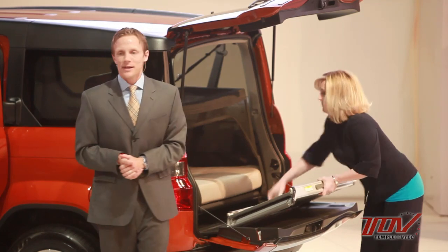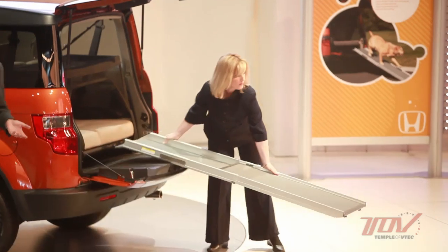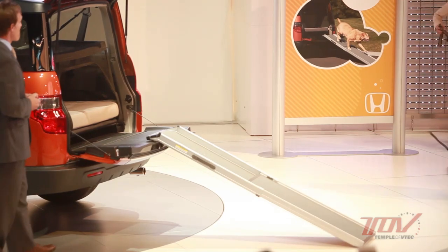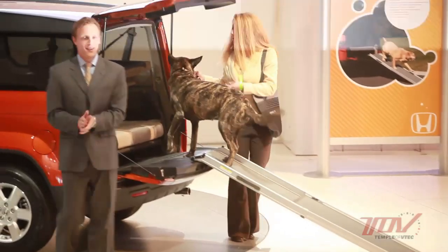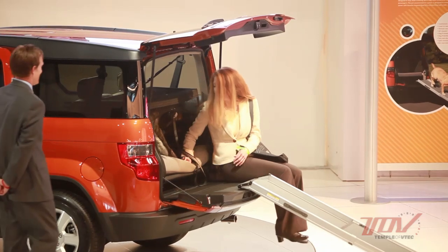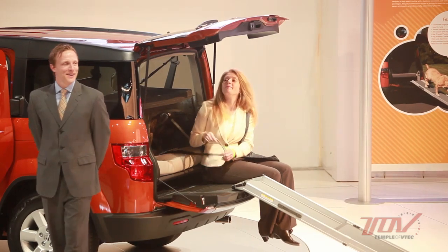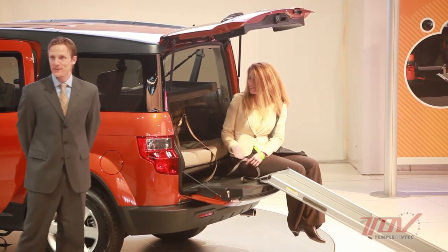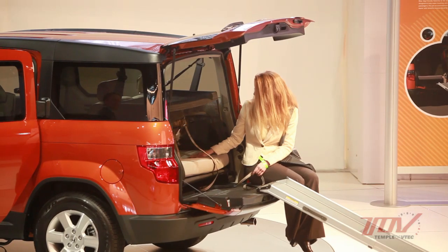So underneath the pet bed, as you can see, as Bobby's displaying, is a fold-out ramp. That ramp makes it easy for the dog to enter and exit the vehicle. And it's a little tough to see with Sammy in the back as well, but there's also an electrical fan in the rear corner of the vehicle. That helps circulate the flow of air throughout the rear of the cabin.